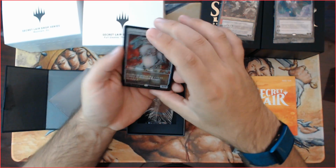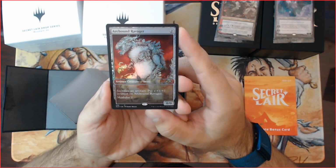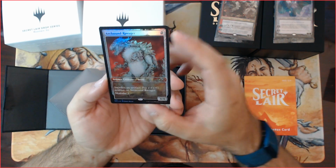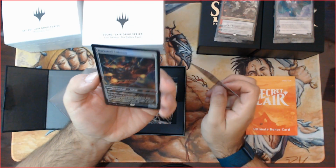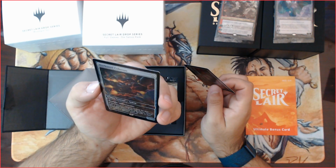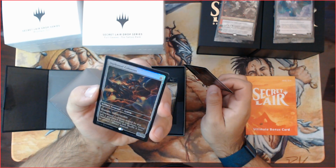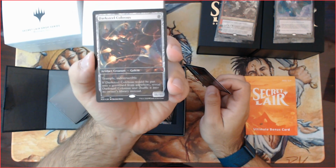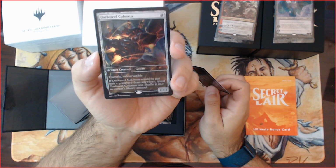All right, here's what we got in this one. This is a really cool card. We got Arcbound Ravager, looking kind of like a janky Godzilla. Oh man, that looks good. It probably isn't going to look, well, it looks pretty good on cam. It looks real good in person. I'm going to be greedy for a second and look at it myself before I share with you guys. Man, Dark Steel Colossus. That is a pretty pimp-tastic card. It looks real good.